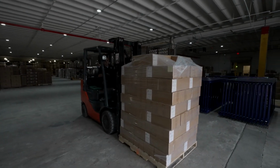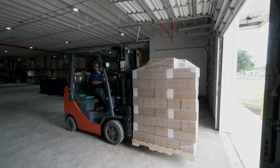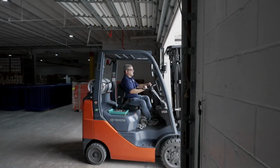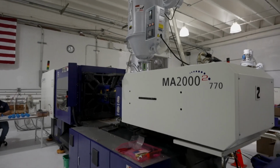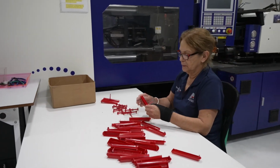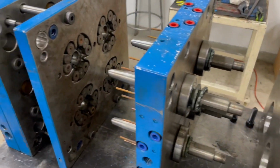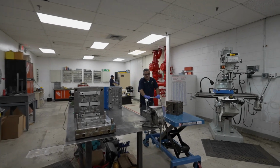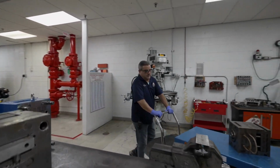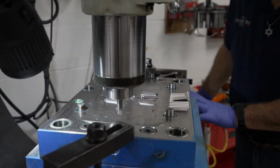Extremely fast delivery times combined with our high levels of efficiency allows us to easily beat the competition. If you already have your own molds, we can use them in our machines and begin molding your product quickly. Or we'll analyze your existing design, build your mold, and manufacture your plastic injected parts. If you need modifications on your existing molds, we also have a fully equipped tool room that can perform repairs and modifications as needed.